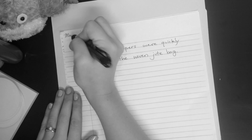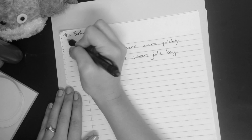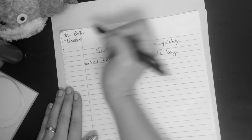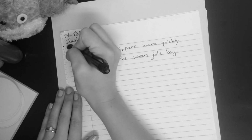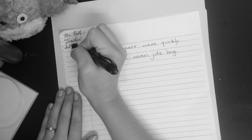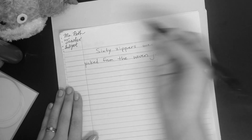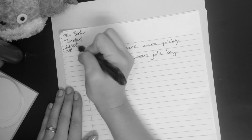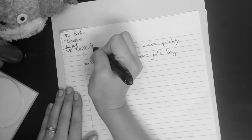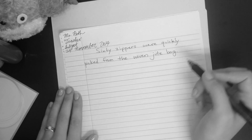So it's my name in cursive. My teacher's name, I'm just putting teacher. Then I put my subject. And then I put the day or the due date. So I'm going to go ahead and just put today's date. And the year. Got a little bit crazy with my font here.